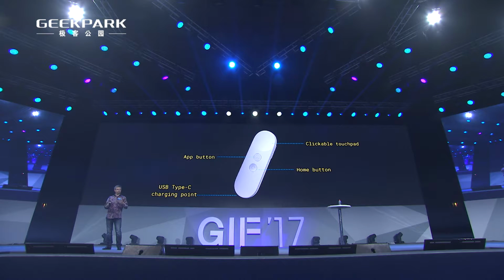Now, because of our tracking technology, we're not like the HTC Vive, right? We're working with mobile devices. This is not full room-scale virtual reality. It's called 3-degree of freedom virtual reality. But there's an amazing amount of things you can do with just this very simple controller.